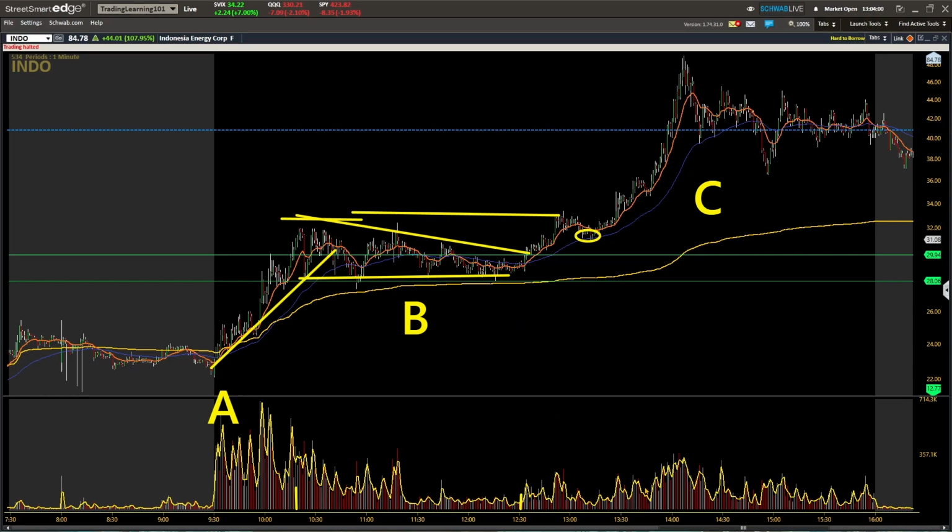All this volume starts showing up. Now we go into the C part. We start ramping up here from 28, 29, all the way up to a high of almost $50 a share. That's a wild move there. Once you get your euphoric explosion here, stock, once again, it has to take a break. So we start to pull back. We're pulling back, and there's a few ways you can do this.